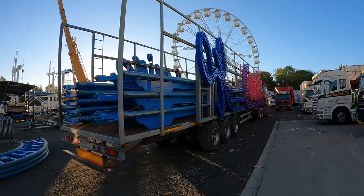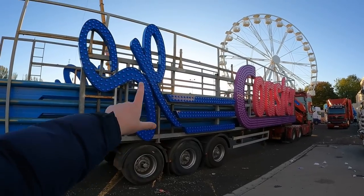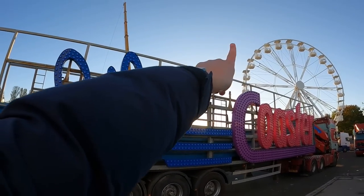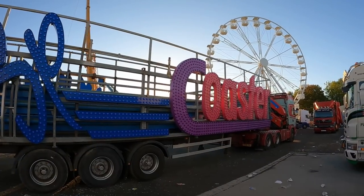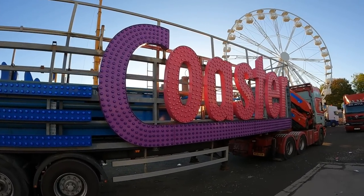That big sign that you see at the top of the rides, the spinning coaster. There it is in two parts. Obviously the SP for the spinning, because then it extends into the word spinning, and the big word coaster there. It's absolutely huge, isn't it? Massive.